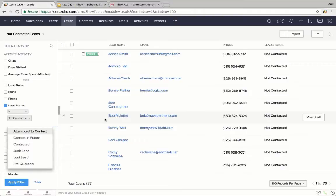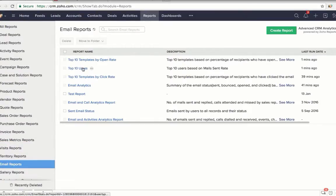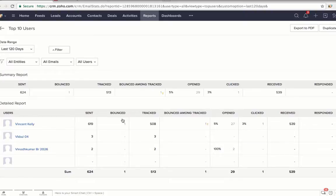To have detailed reporting done, we have email analytics as an option. You can click on the reports module and you can click on top 10 users to check how many emails they have sent. If you take Vincent Kelly, he has sent 619 emails, out of which 1 bounced, 508 tracked, and the open percentage is 5. If you take VKBUL, he has sent just 3 emails, out of which 3 have been tracked. And if you take Vinod Kumar, he has sent 2 emails and the percentage is 100% open. So by looking at this, you can find out the performance of your users.